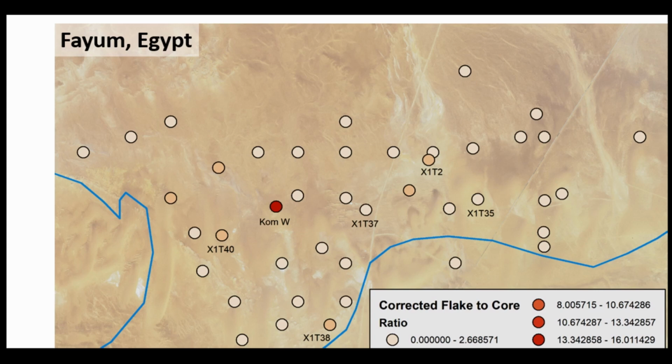Nonetheless, for at least some time during the period represented by the archaeological record of the area, it was probably not necessary for people to move entirely away from the region like they did at Rutherford's Creek in Australia. But people did move to some degree, as indicated by these flake-to-core ratios, suggesting a settlement pattern in the Fayoum that involved a complex interaction with that lake edge environment and exploitation of domesticated resources.